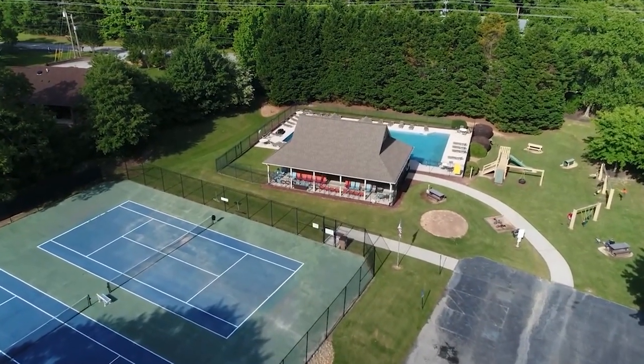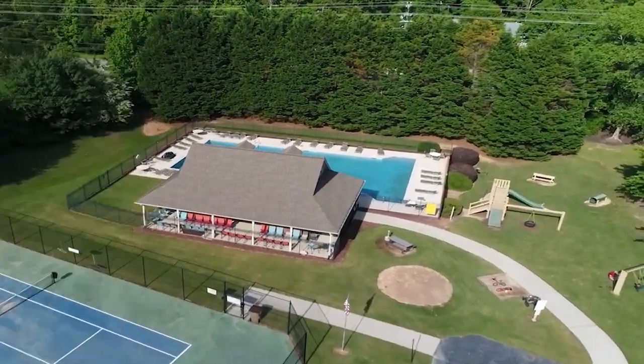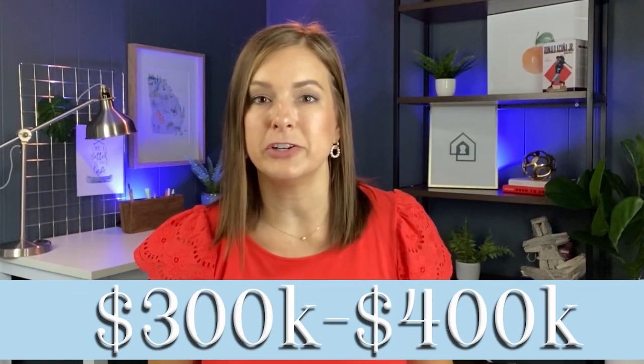Now, this neighborhood is about 15 minutes away from the Mall of Georgia, which means that there's less traffic right outside the actual neighborhood, and you're closer to the Flowery Branch area as well. Another plus to this subdivision, you've got 2 pools as well as tennis courts and a pretty low HOA fee. Now, homes in this neighborhood are going to sell between the 300s and 400s, and that's if you're lucky enough to find one for sale.